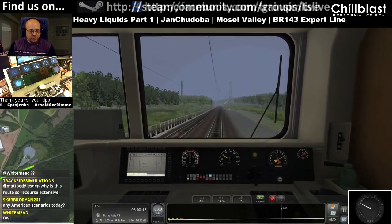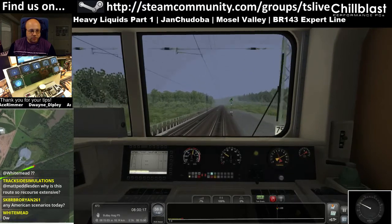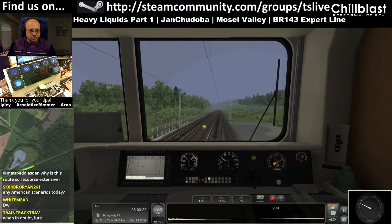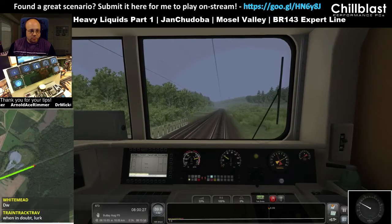Ah, we're at 40 now. Okay, that was probably what that green-yellow was referring to. We're out of restricted monitoring, 130 km/h speed limit. We can't do 130 km/h, but we can get up to our full speed. Try and get up to service speed quite promptly.